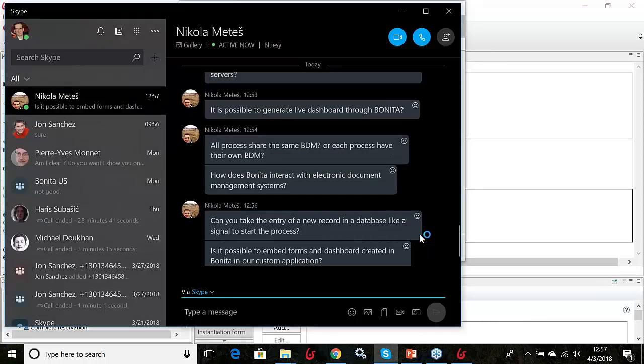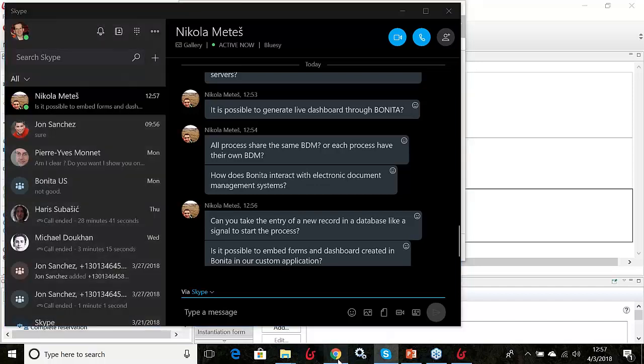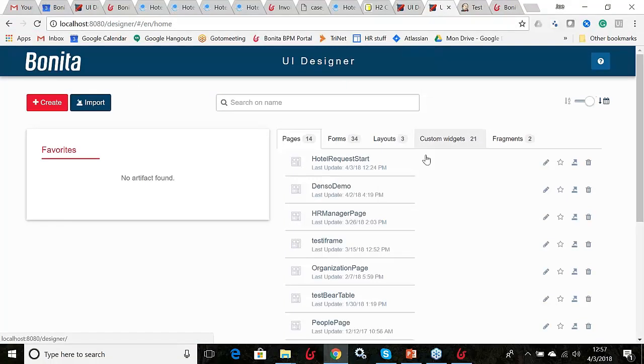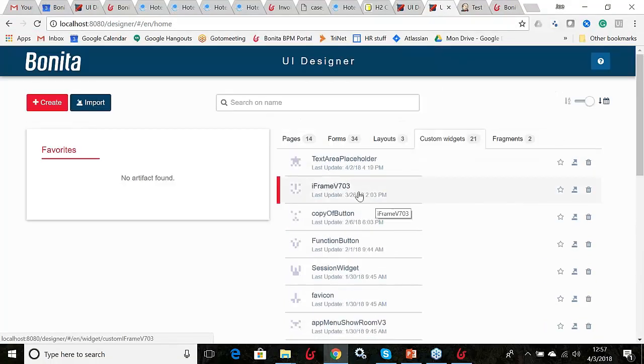Is it possible to embed forms and dashboards created in Bonita in our custom application? Yes, primarily through iframes. I've done it through iframes. Let's see if I can pull it up here. We do have a custom widget that I didn't build, but I actually use. Here it is, iframe. So if you wanted to incorporate your own fragment within a Bonita form, you would simply use something like this iframe.